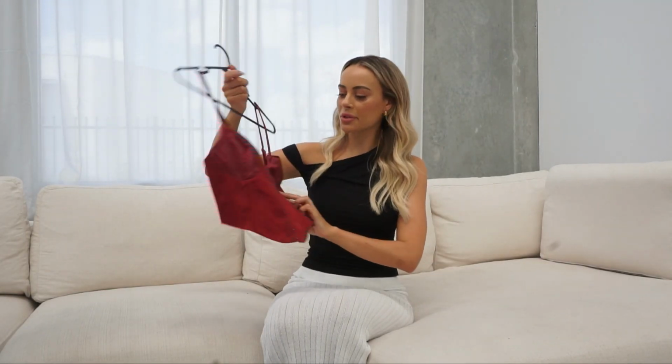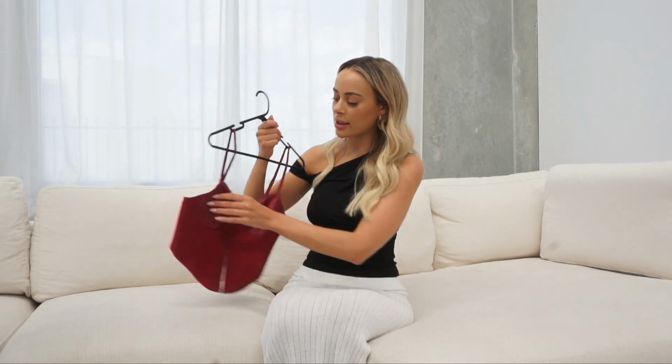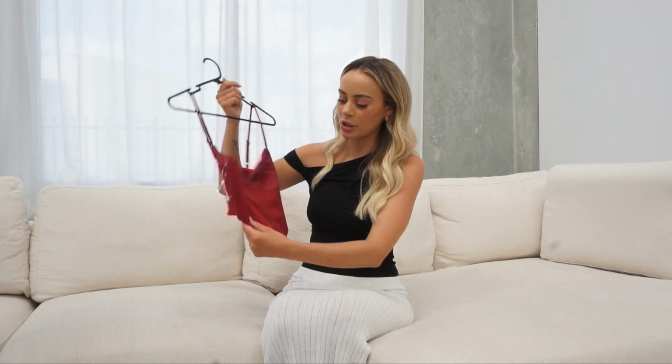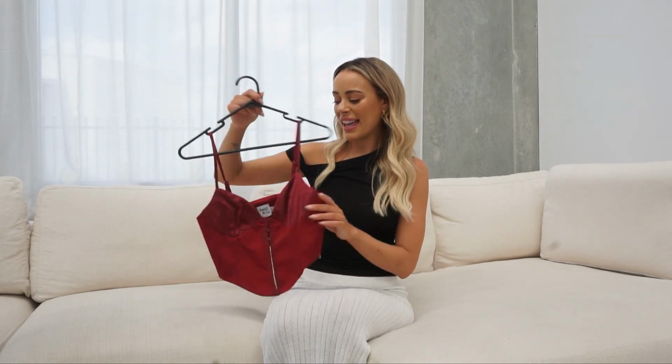Okay, next up, we've got this little corset sort of bustier thing. I don't have anything burgundy like this, so I was like, why not? It's got the sort of satin there, and then it's got the normal material there, but it also has adjustable straps. And I just feel like this with some cargo pants, easy outfit, cute, and really easy to dress up or down.